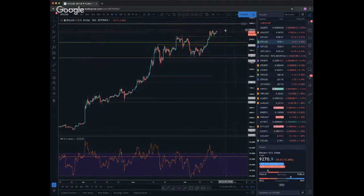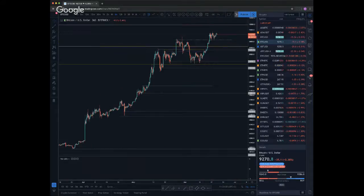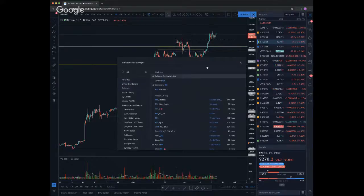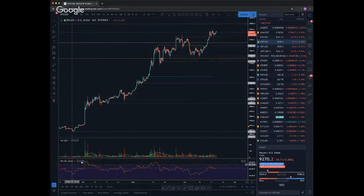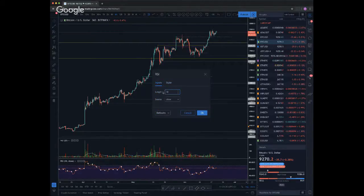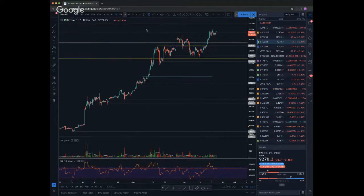Right now, I'm looking at the 6-hour time frame. It still seems like we are seeing an exhaustion on the RSI. We can also look at the volume to see where things are. Let me just add the RSI as well, just at the 30 and the 14th. Okay, so volume. So let's look at the daily.